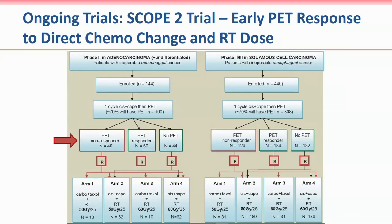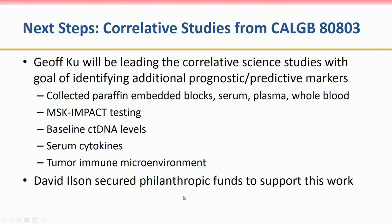There is a study going on in the UK now, the SCOPE 2 trial, that's looking at using early PET response to direct chemo changes as well as radiation dose. So in the adenocarcinoma study, they're doing PET scans, and based on the PET response, the patients who are PET non-responders are randomized to either changing chemotherapy or a different radiation dose. PET responders are randomized to just 2 different radiation doses.